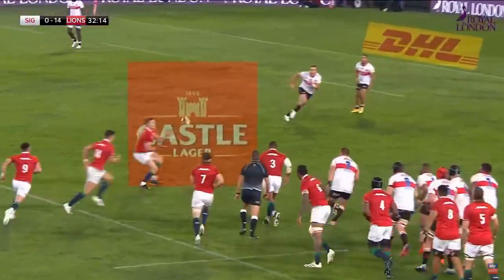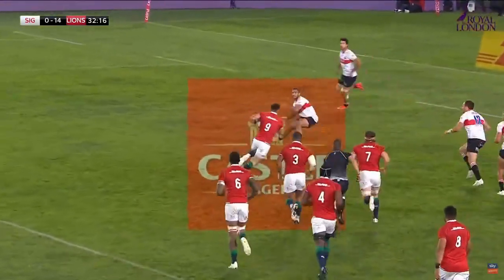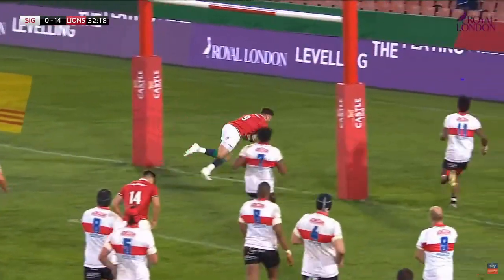And the last try from the Lions in the first half, it's very sad if you're a Sigma Lions fan, because it was such a bad try to concede. All it was, was a simple long throw over the line out. Owen Farrell puts a simple deep pass into Ali Price. He just runs through the gap.